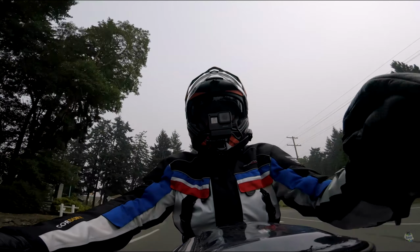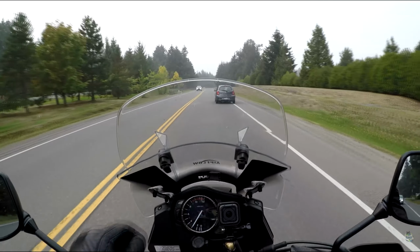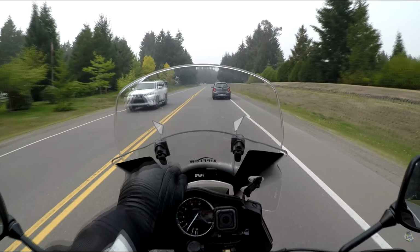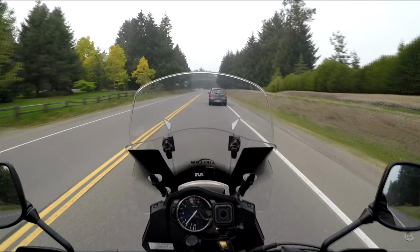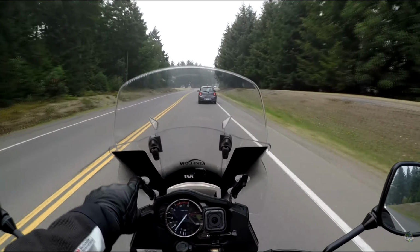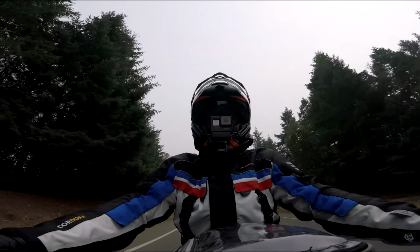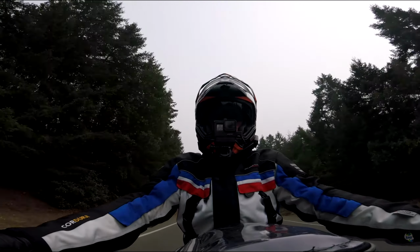You could move the stock V-Strom windshield. You can see how I'm doing it now. You can move it all the way back, or position 2, or position 3. But you couldn't move it up and down unless you unscrewed it and moved it onto these bolts. And I tried everything. I couldn't get rid of it. It was just a disastrous, for me, windshield.